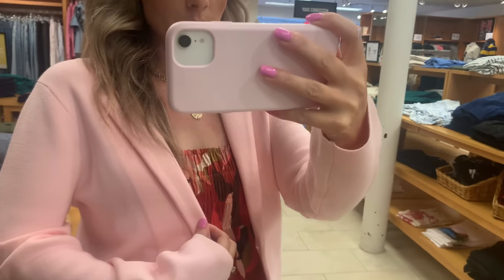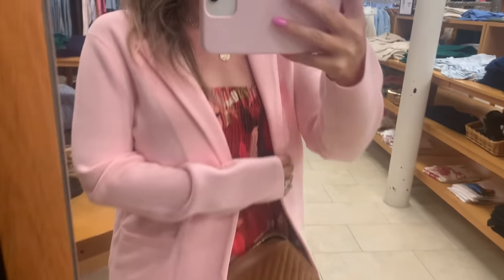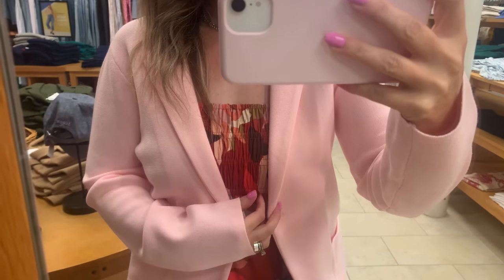On my way home, I just had to make a couple little pit stops. I went to J. Crew really quick and I tried on a pink sweater blazer I had been meaning to try on, but they didn't have my size. The one they had was a little bigger, so I didn't get that. They also had some t-shirts on sale, but I told myself I don't need them.